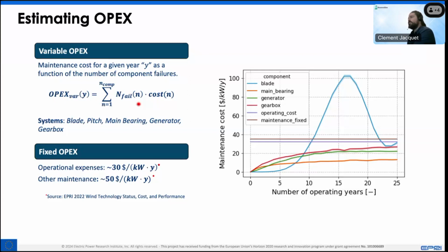So we're making an assumption that you cannot optimize on the ship and send multiple components at once. So it's probably a conservative way of looking at things, but at least it gives you an idea of how much you will spend. And on top of that, there are obviously some other expenditures that we consider as fixed. So just how much does it cost to operate the wind farm? I've also represented those on the plot that you see here.